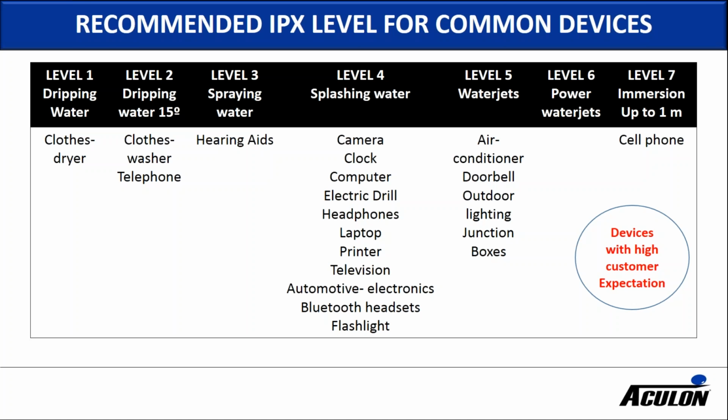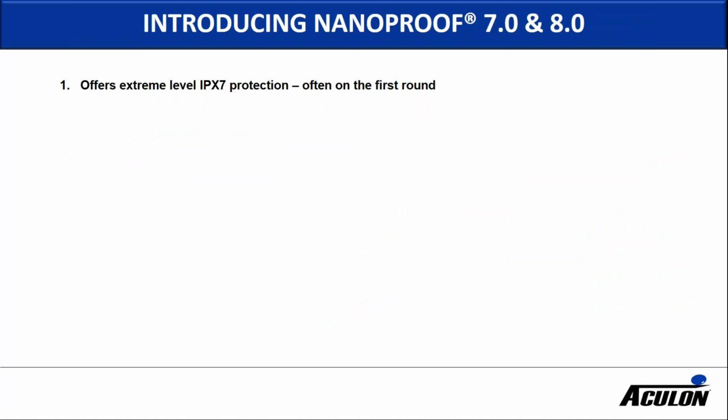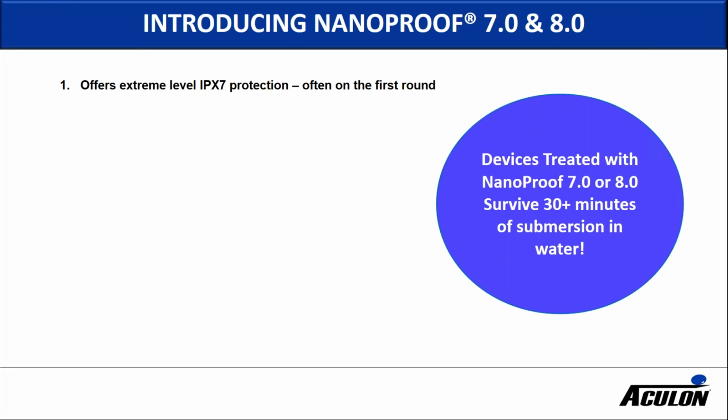And so we've been working hard to develop a solution to that, and we're pleased to announce today that we are introducing the NanoProof 7.0 and 8.0. Both of these treatments offer extreme levels of IPX7 protection, and they often come on the first round. So we're very excited to have these, and we have been successful in treating mobile devices that survive 30-plus minutes in water submersion.